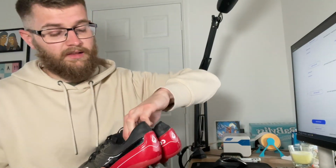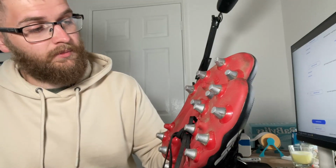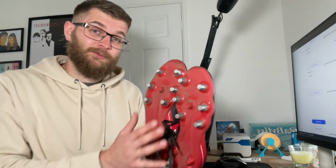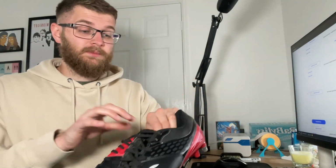But really nice pair of boots. I think this person obviously signed up for a rugby team, played once, and then just never used them again. Maybe just sat on the bench, and that's why there's mud on the bottom. But really nice pair of boots, and £2, you know, an absolute bargain.